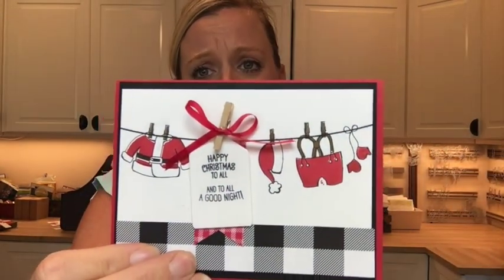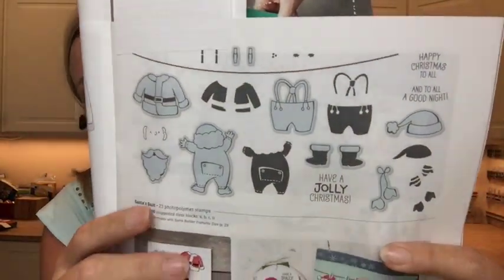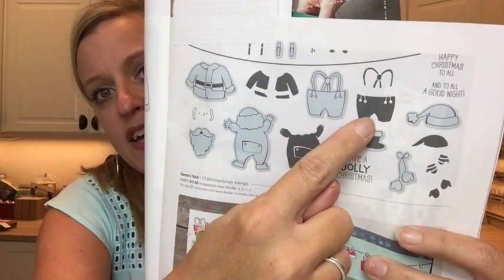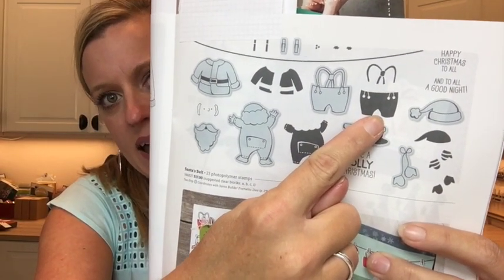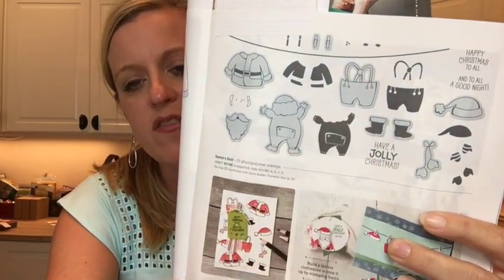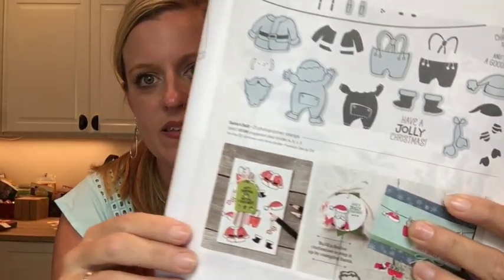I didn't count this in my original 10, but that Santa suit stamp set is precious. Look at him. You can stamp the outline of the pants, and then you don't have to color it in. You then stamp the inside the color you want it, and then you stamp the overalls the color you want it. And it's photopolymer, so it's super easy.